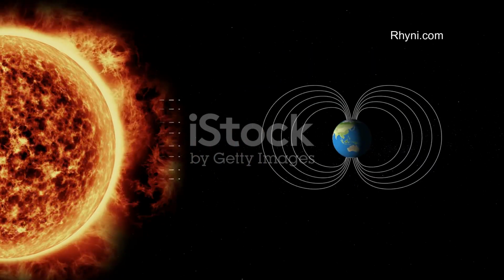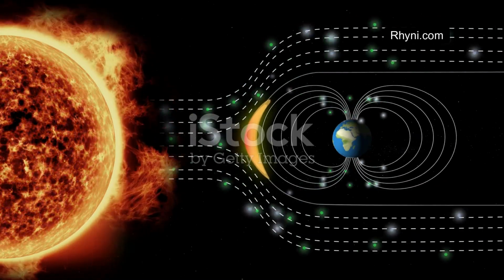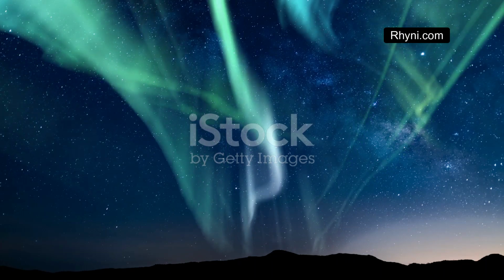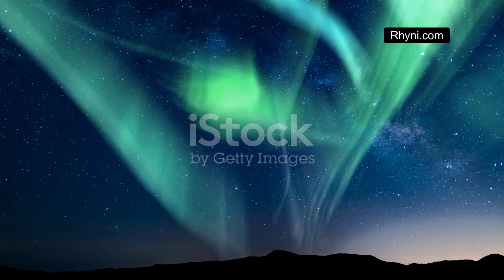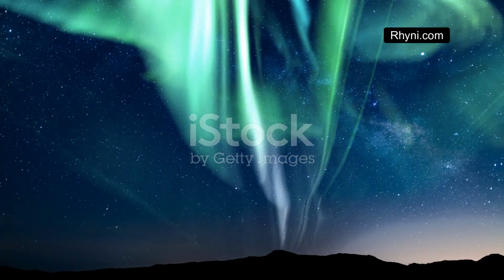Particle trapping: some particles do sneak in, but they get trapped in the Van Allen radiation belts, circling harmlessly above our atmosphere instead of bombarding the surface. Polar light show: a small fraction of particles enter near the polar regions, where the magnetic field lines converge. Here they collide with atmospheric gases, creating the stunning auroras, nature's very own light show.